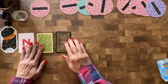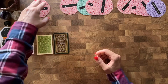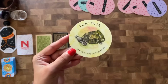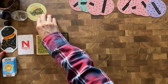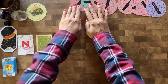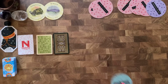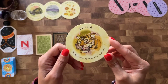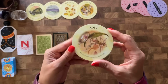What we did was place these here. And it looks like the structure of today's reading. Let's check your tea leaves first. So you've got tortoise, slowly but surely getting ahead. Lovely. Your compliance and duty, huh? Okay. Maybe you are sticking to your duties, like you're holding tight. Then you've got the whale, great worry over nothing. Love this for you. You've got wealth, wow. You've got tiger, doing something risky, taking a chance. Okay, that's interesting. And work, achievement, success.